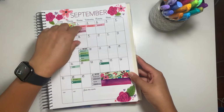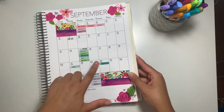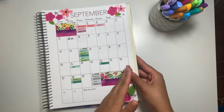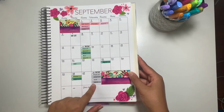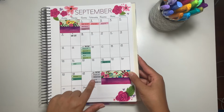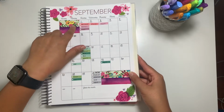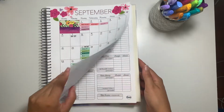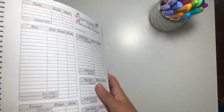But the pinks are stuff that are coming out of my first paycheck of the month, and then the greens are coming out of the second paycheck of the month. This gray here would be what's going into October. I always get paid at the very tail end of the month. So medical, dental, all of that for September are on the August spread on the last day, if that makes sense. And so yeah, I just wanted to set this up quickly, and then I will be going into my paycheck, the first paycheck of September.